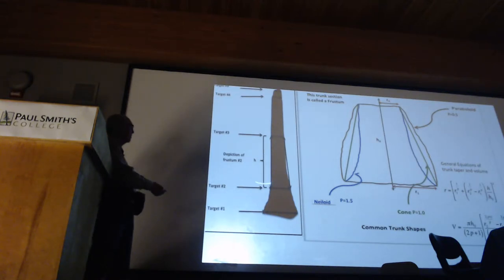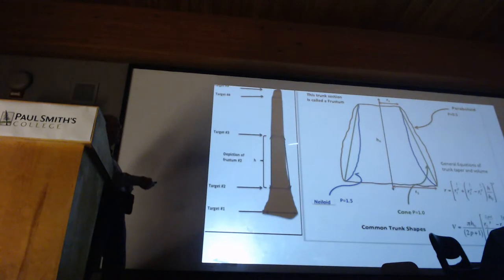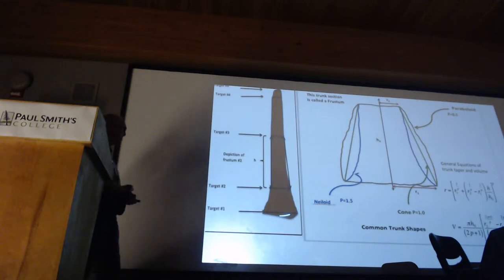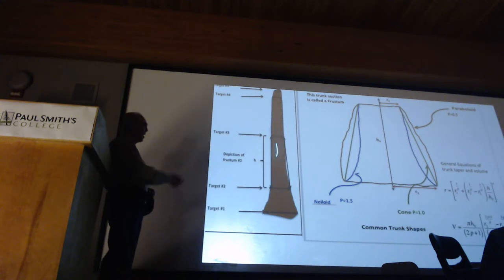Now, once we've done that, and let me go over here, here's our tree. And so we're measuring it. If we're actually doing a climb on it, then we would take diameter measurements every set interval. But that's very labor intensive. So we also can do it from the ground using the right kind of instruments. So we would set up targets along the bole of the tree and measure the diameters at those points with particular kinds of equipment.